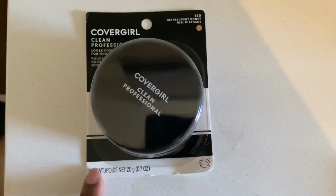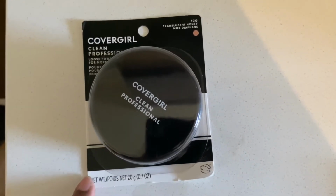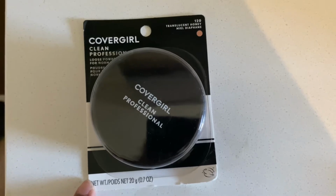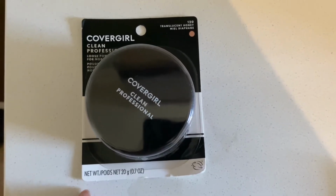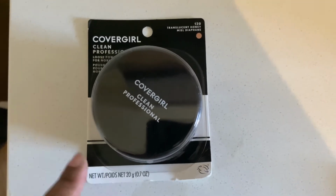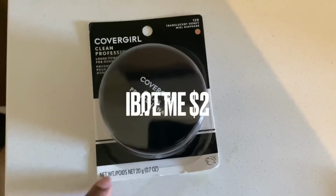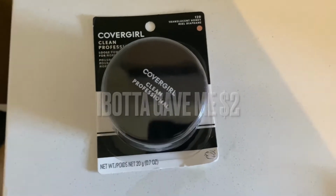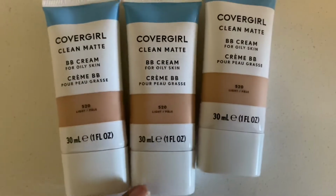So $3.92. The $3 coupon took off $3, making my out-of-pocket $0.92. And honey, don't stop there. Ibotta gave me back $2 for each CoverGirl eye product. Face product. No, I'm sorry. They gave me back $3. So my out-of-pocket is free plus a $2.08 moneymaker, honey. Yes. All right. I also picked up this CoverGirl BB cream.